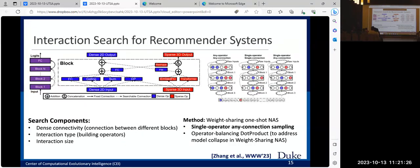We actually can do much larger size neural network. We have been working with Meituan on applying this technique to the recommender system so that we have a much larger recommender system, which can guide you for web browsing or some other stuff. And you need to handle much more complex operators, like the dense connectivities, the interaction types, or the interaction sizes between the different information we need to handle in the recommender system.